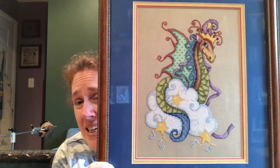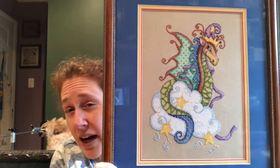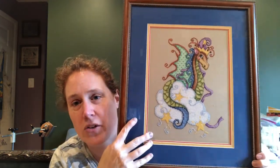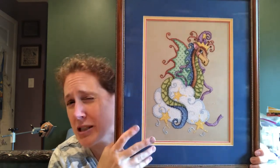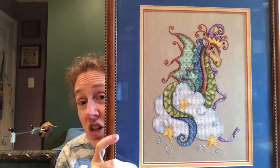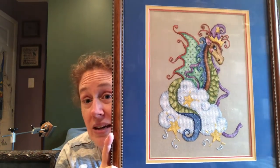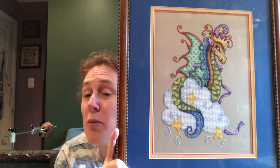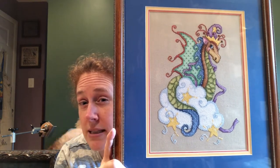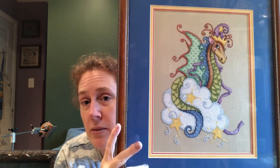I'm pretty sure it came as a free chart in a tube of maybe Charles Craft fabric, which is not what I stitched this on. I stitched this on a tan colored Monaco. It might be their tea-dyed Monaco, I'm not sure. But I remember buying whatever tube of fabric it was to get this chart, because I was like, ooh, dragons. It would have been purchased probably prior to 2010, but I stitched this in 2010, 2011, I believe, which was after my oldest son was born.